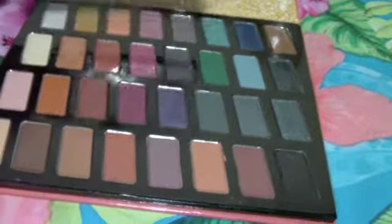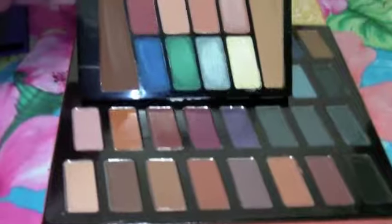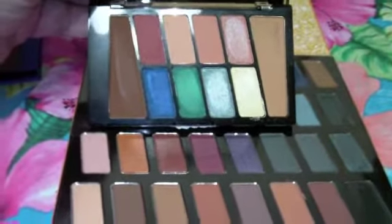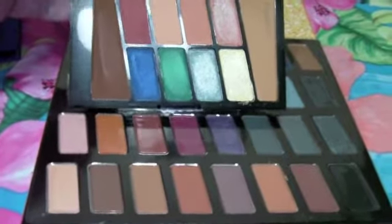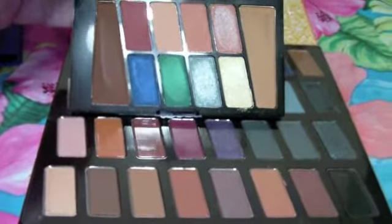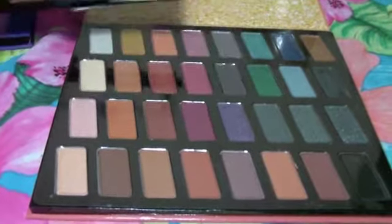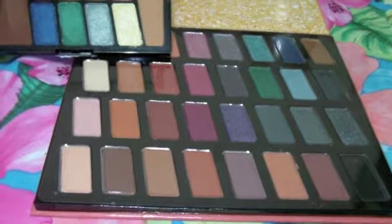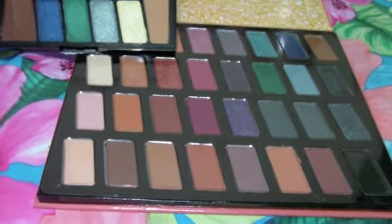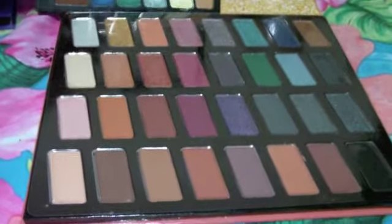So these are basically, that looks like that brown right there. It looks like the same ones that were in the Walgreens exclusive, which I already swatched for you. So they're just going to be the same swatches. See if there's any similarities of frosty colors and whatnot. So it looks like they just took these out.